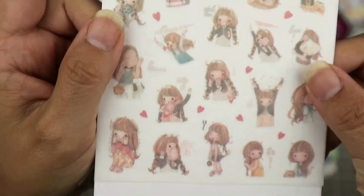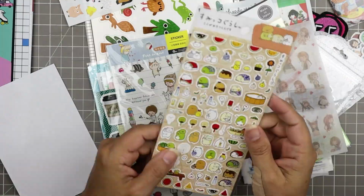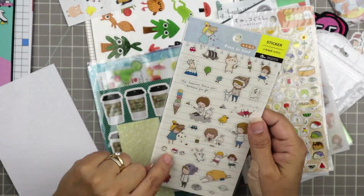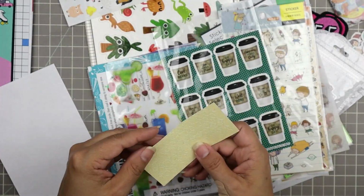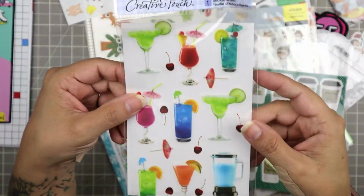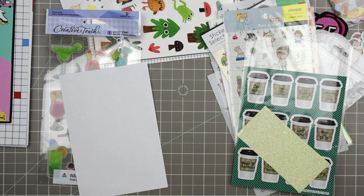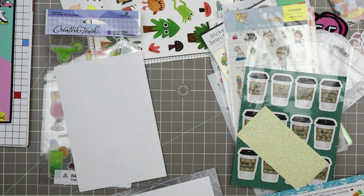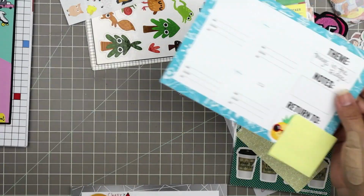And then these little girls are super cute as well, and it's like a vellum sticker. And then these little guys are also super cute. Lots of those as well, and a whole bunch of coffee cups and some drinks, some mixed drinks like cocktails. My husband is into making cocktails, so that's going to be a lot of fun. I could see myself using those in scrapbooking or in project life as well.